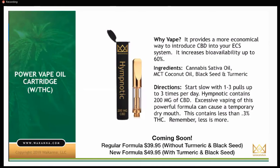But the number one thing that they found that was the cause of so many deaths was vitamin E. Yes, vitamin E. So a lot of the black markets use vitamin E instead of using a carrier oil that we use at Wakana, which is MCT coconut oil. And vitamin E, when it's heated, becomes very toxic to the lungs. So just know here at Wakana, our products are not only organic, but they are tested and they are safe and effective.